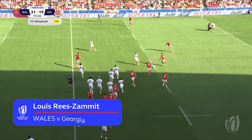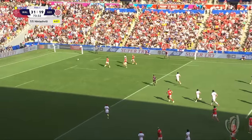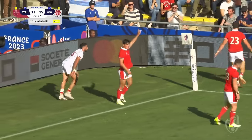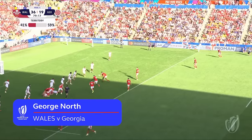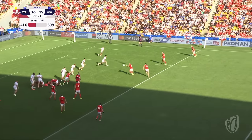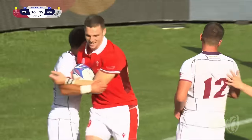Costelow shifts it. Rees-Zammit kicks downfield, chases as well. He's very fast. Is Louis Rees-Zammit looking for a hat trick? He may get there. Claiming it. Former Swansea player, Davies. Shifts quick possession to the right. Wales again in the 22, looking dangerous. Costelow on the right. Rees-Zammit, George North on the far side. The veteran will cap it off.